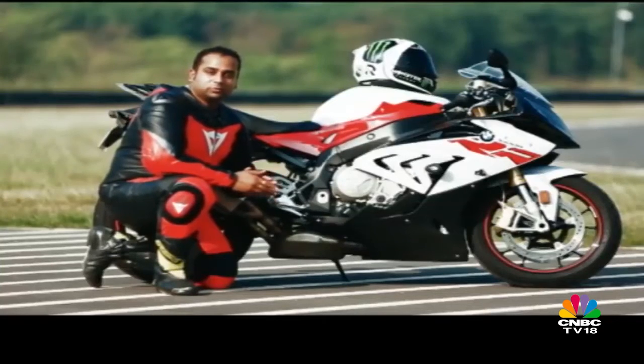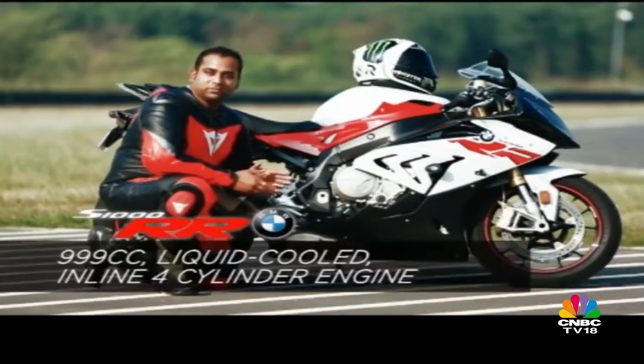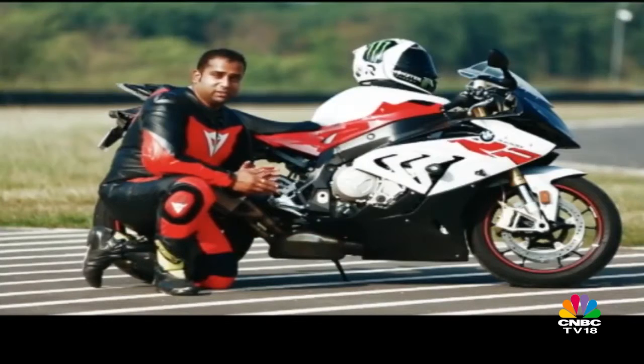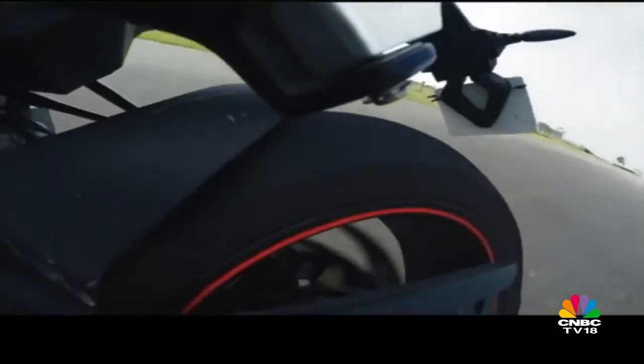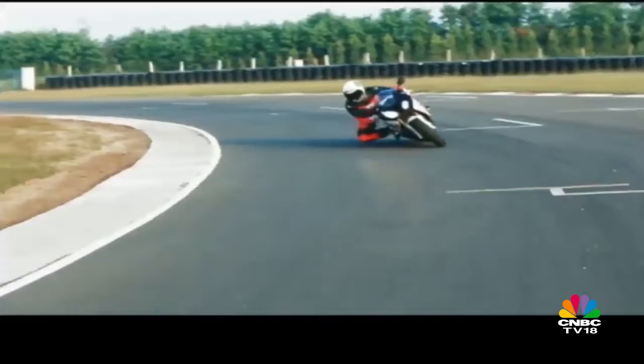BMW Motorrad continues with the inline 4-cylinder format for its engine, which is the most popular format in this segment, and of course it goes without saying, inline 4-cylinder engines are easily the best sounding engines as far as motorcycles are concerned. In fact, this motorcycle sounds so good at high revs, I don't think there's any need for somebody to go in for an aftermarket exhaust.